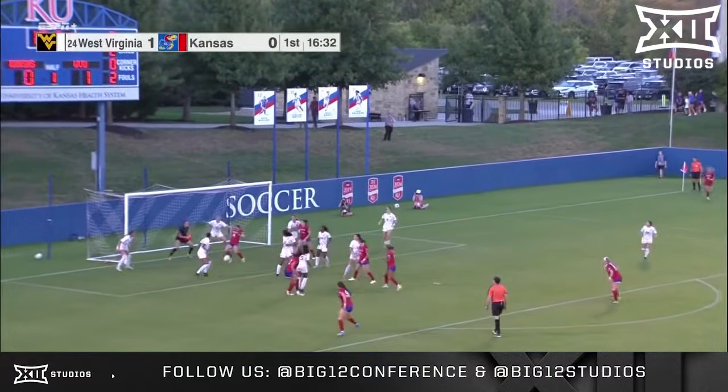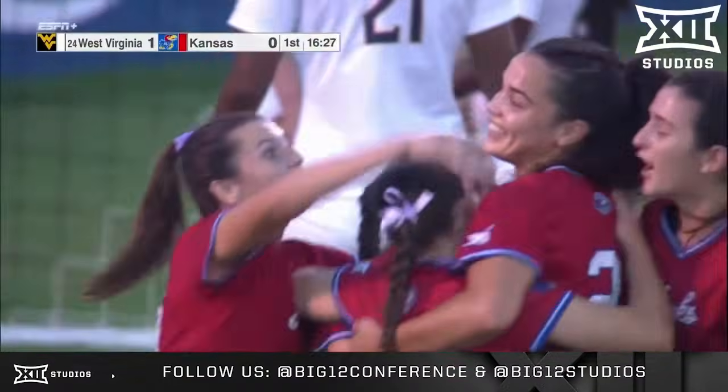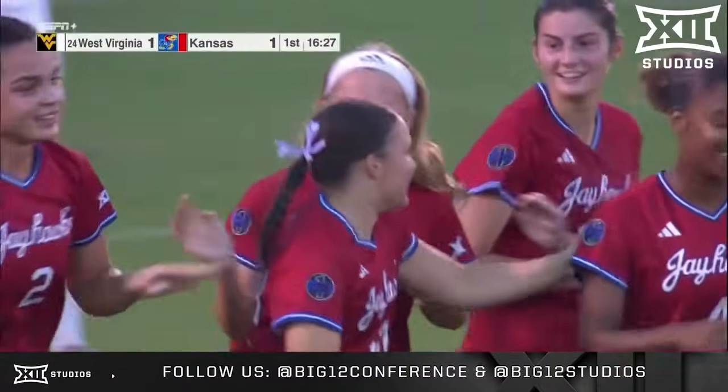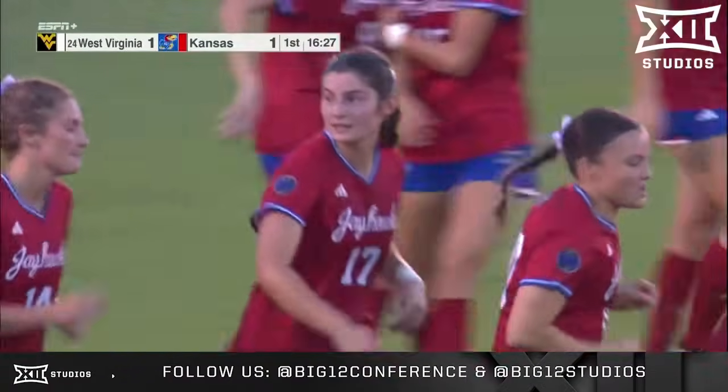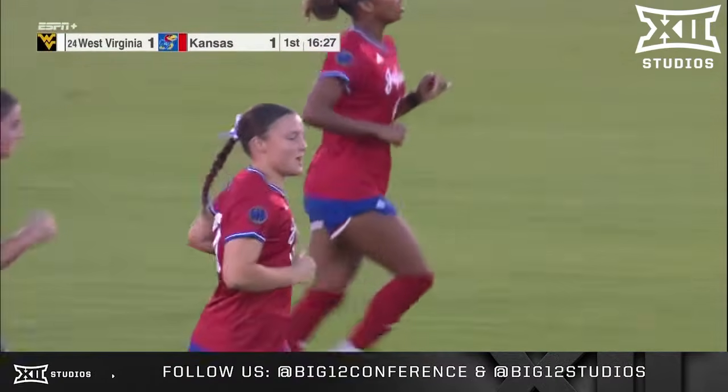This time the top of the six, headed by Page, and it's going to be tapped in for the goal. Jordan Rowan, I think, got the touch. Page created it. Rowan finished it. The freshman picks off her fourth goal of the season. And we're tied at 1.